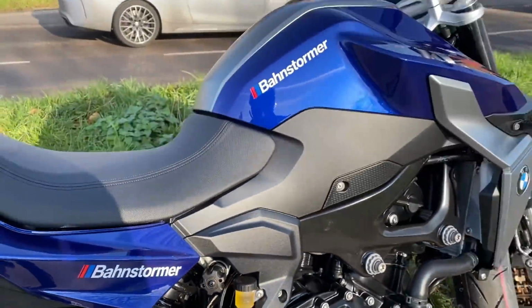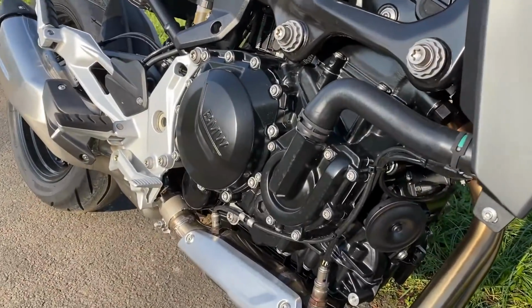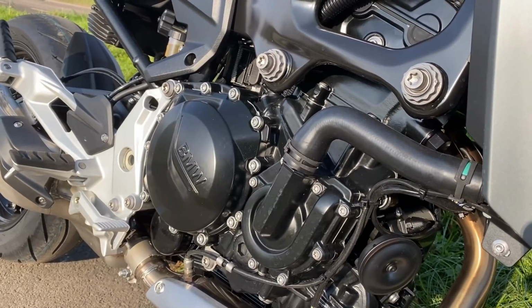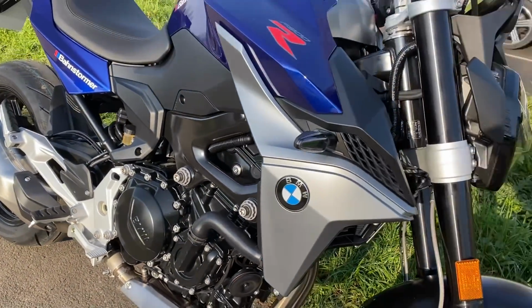Alright, let's go through the spec then. The engine on this, as I've already said, the twin cylinder, in fact it's 895cc, not 865 as I said earlier, and yeah, sounds really good and it goes really well. 105 horsepower at 8,500 rpm. Torque on this 92 newton meters at 6,500 rpm.